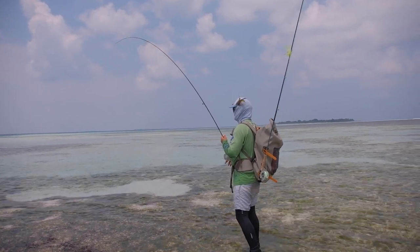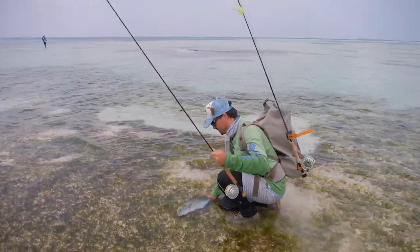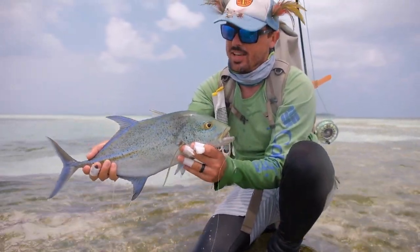Just a quick rundown of the rods that we used on the flats. This is the Snowbee Spectre RMX 8-weight saltwater predator, teamed up with my Shilton SL5. My 10 weight is a Snowbee Prestige GXS 10 weight saltwater rod. It's a brand new rod that Snowbee just released, teamed up with the Spectre 9 to 10 weight reel. A really smooth reel with a lot of stopping power.